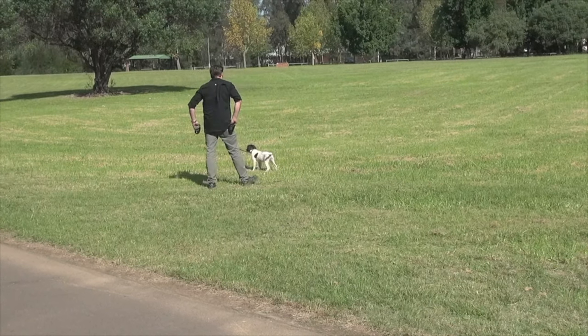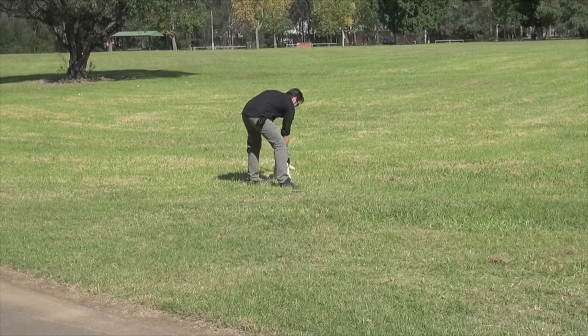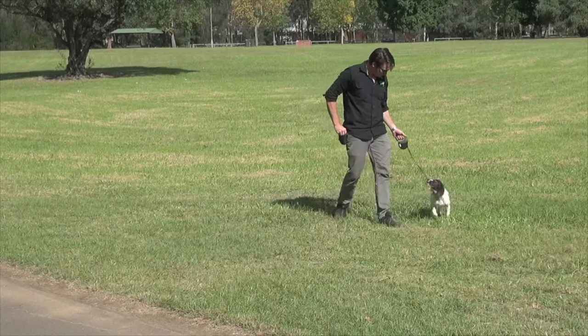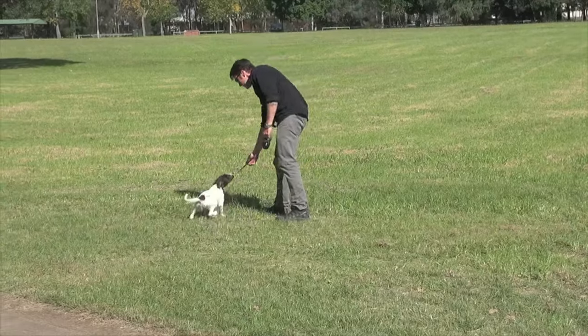Val has learned that when she recalls correctly, she is rewarded and then allowed to return to play. The recall is the most important thing we are going to teach our puppy. It provides us the ability to control the puppy while it is off lead. When we are able to reliably recall our puppy, we can be sure that if a dangerous situation presents itself, we can call the puppy back to us and out of that situation.